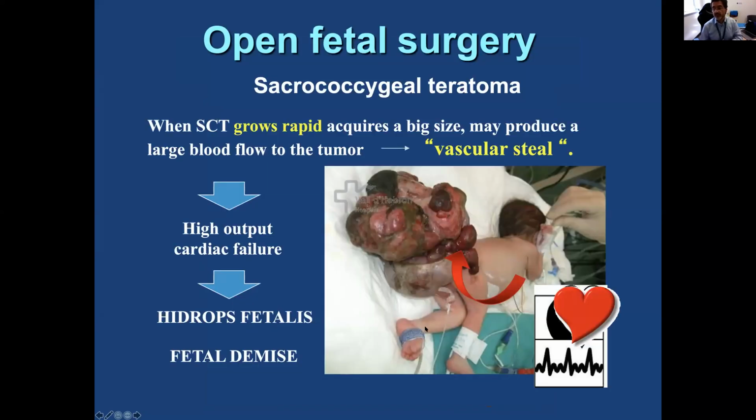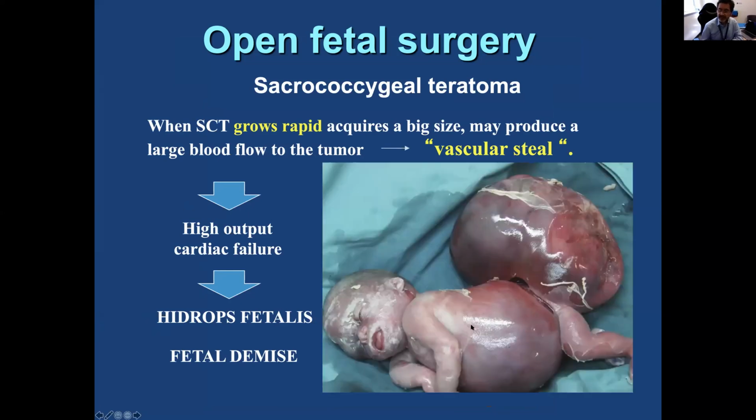So basically the problem in utero is that this big mass is stealing blood, so the heart of the fetus needs to pump for this big mass, okay? So the high output makes the heart go into cardiac failure, and finally, again, hydrops fetalis and fetal demise, okay? So this is a fetus with fetal demise, totally hydropic, because the heart was pumping to this big mass. So again, we need to stop that at a good moment.